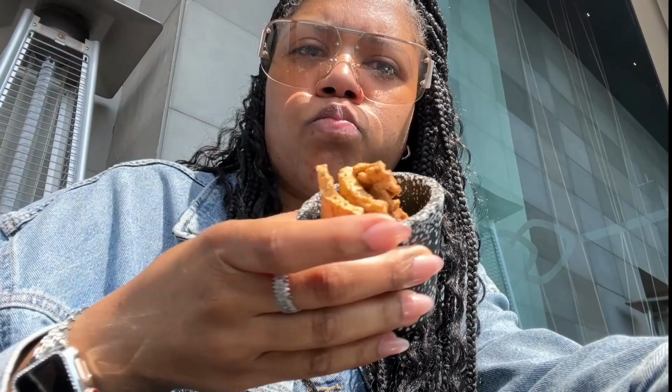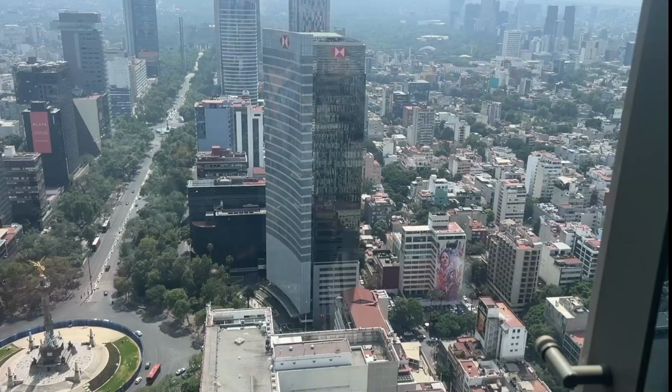You guys, we made it to the hotel. Me, myself, and I made it to the hotel. I'm at the rooftop because the room wasn't ready. So I'm eating this little, I don't know what this is, but it's so good. My view is to die for. Let me put the camera so y'all can see it.